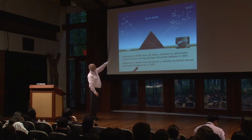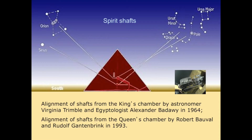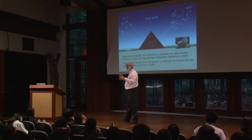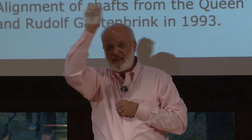So these shafts, the one from the king's chamber points to the pole star. Well, we've got to be careful because there's a curious, very long-term phenomenon in astronomy called precession, which moves where the pole appears to be. In their time, it was not what we call the pole star, Polaris. It was some other star. But that shaft, we can figure out what that would have been because we know how precession works now. And we know that that one was pointing to the location of, let's say, the axis in the sky. Okay? The point around which everything revolves.